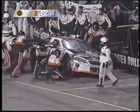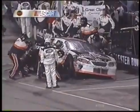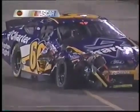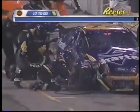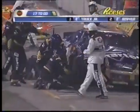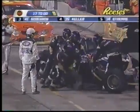Hate to speculate, but as fast as Tim Sauter kind of ran in there, I wonder if his brake pedal wasn't as good as he was hoping for when he went off into there. We can see the heavy damage on the Carl Edwards automobile. Yeah, if he wasn't feeling well before, he's not feeling any better right now. No, this is not good. Not done anything to help out that situation.